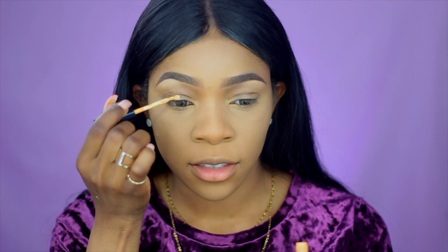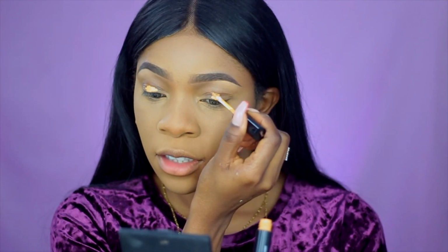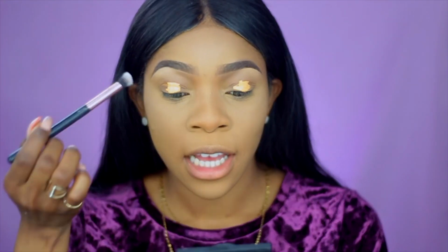Now to this glam eye look, what I do is very simple. I take any concealer that's already like my exact shade. I'm going to put that on my lid. Just put a bit on my lid. After that, I'm going to take a brush and just blend that in. Ooh, what's in my brush? Just going to blend this in.